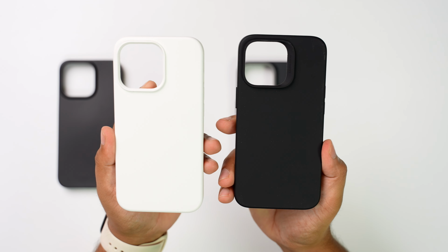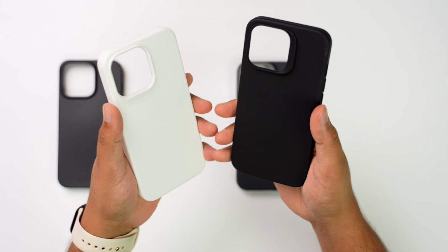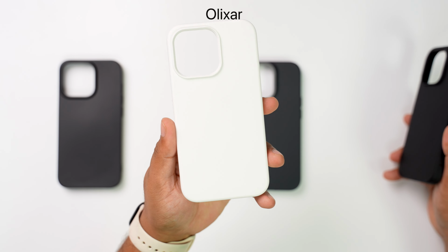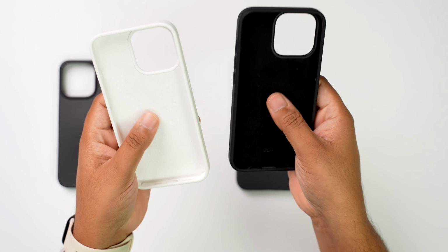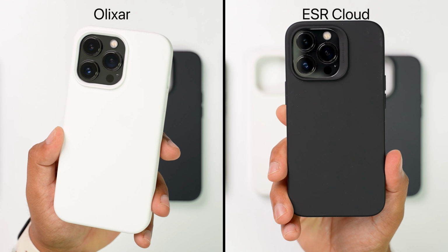The back of these 2 cases is a bit more rigid compared to previous ones, and they are also slightly thicker, so they will offer even more protection to your phone. White one is from Olixar and this black one is from ESR. Both of them get microfiber lining on the inside, so the back of your phone is nice and protected. I really like how good and grippy these silicone cases feel.